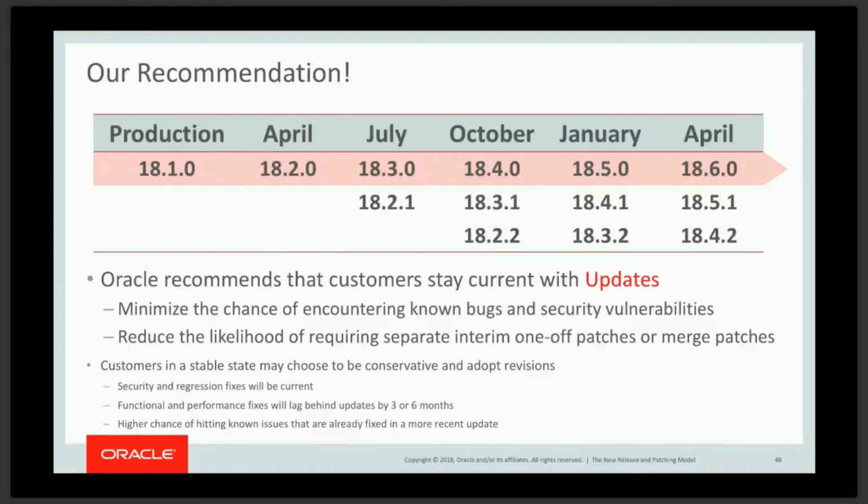If you have a system where maybe the level of testing for a quarterly update means you're only going to do that once every 6 months instead of every 3 months, then sure, apply a revision in the meantime to get the security fixes. You definitely want to keep up on your quarterly security fixes.